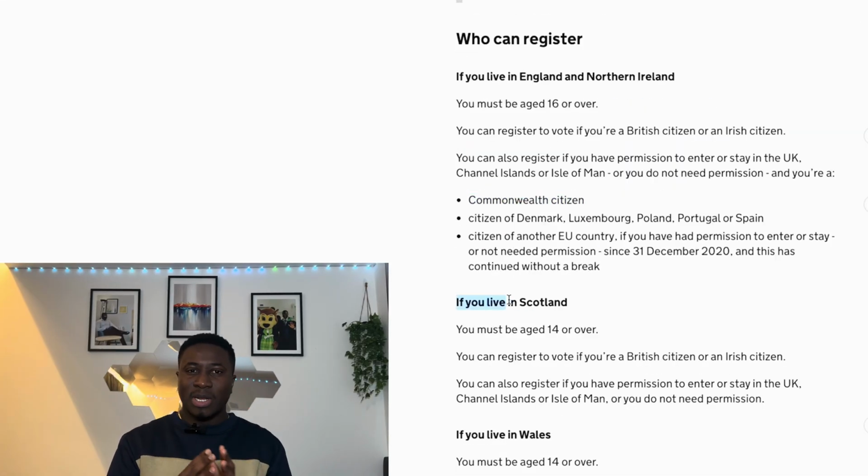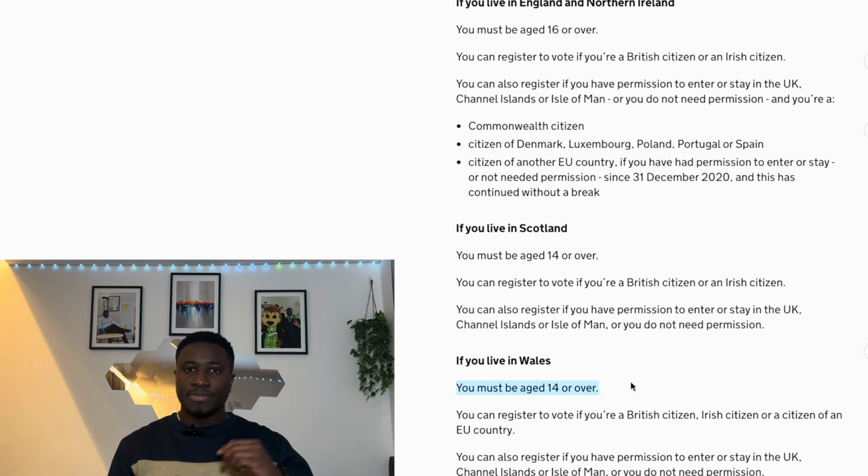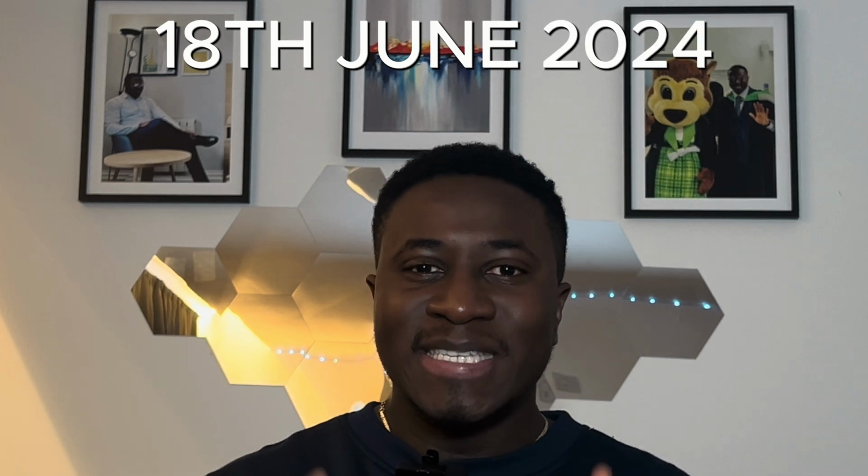In Scotland and in Wales, to be eligible to register to vote, you must be at least 14 years old. Also, you must have permission to enter or stay in the UK. Please note that if you intend to register to vote in the upcoming 2024 general elections, which has been called for the 4th of July 2024, you should register to vote by the 18th of June 2024 by 11:59 p.m.